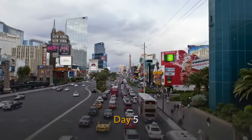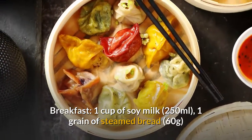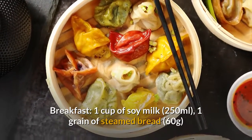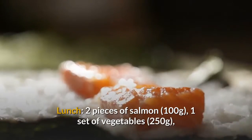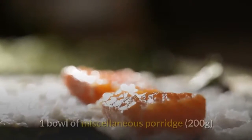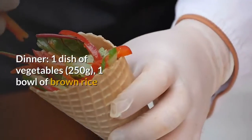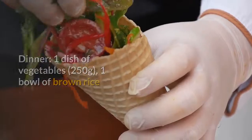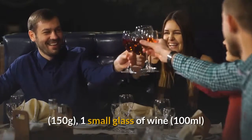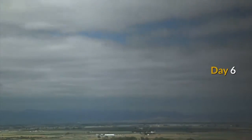Day 5. Breakfast: 1 cup of soy milk 250 milliliters, 1 steamed bread 60 grams. Lunch: 2 pieces of salmon 100 grams, 1 set of vegetables 250 grams, 1 bowl of miscellaneous porridge 200 grams. Dinner: 1 dish of vegetables 250 grams, 1 bowl of brown rice 150 grams, 1 small glass of wine 100 milliliters. Meal: 15 almonds.